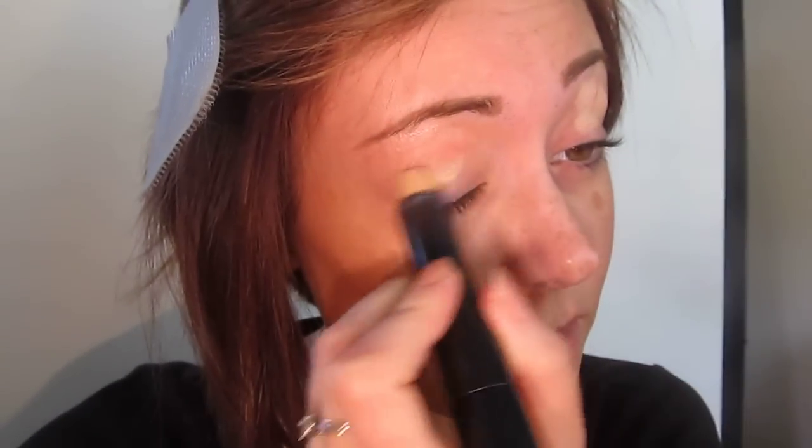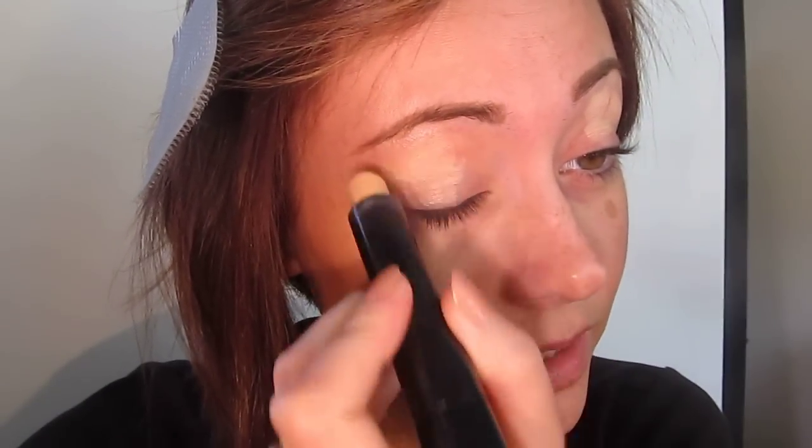So I'm just gonna go ahead and place this on the eyelids. And it's a fairly dry formula also, so if you have very oily eyelids, this is really going to work. Placed it a little lower because it's also going to work for an under eye concealer.